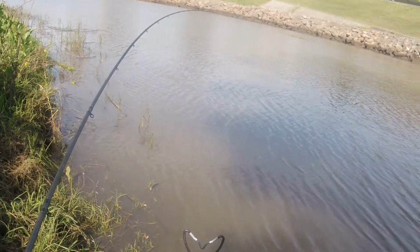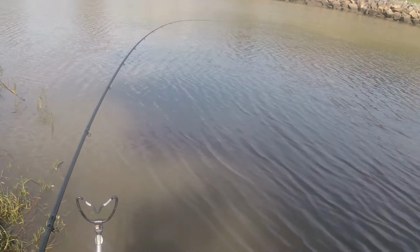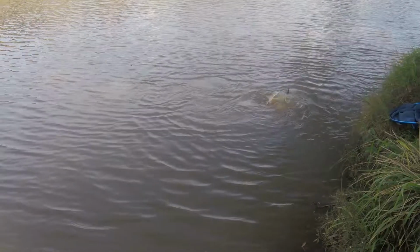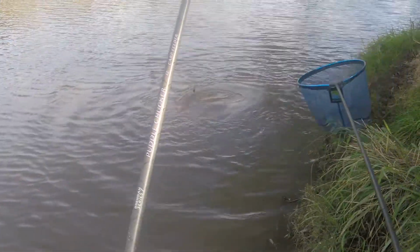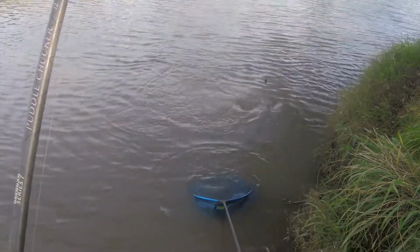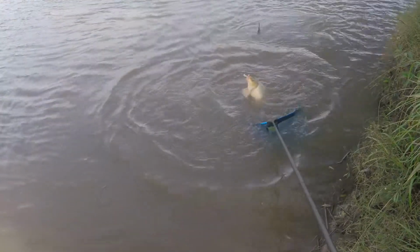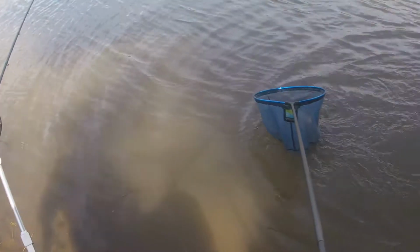Yep, there we go again. This one feels a bit smaller. Oh yeah, just a small carp. Well, just goes to show you can catch small carp on prawns as well. Certainly so far though, it does seem that the prawns and the corn are on equal footing as far as getting fish goes. So, good idea for a change bait too.